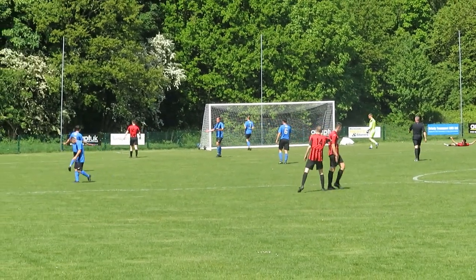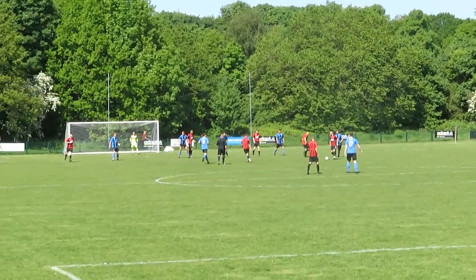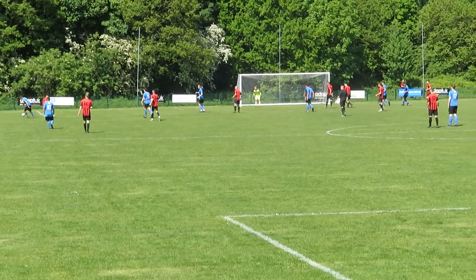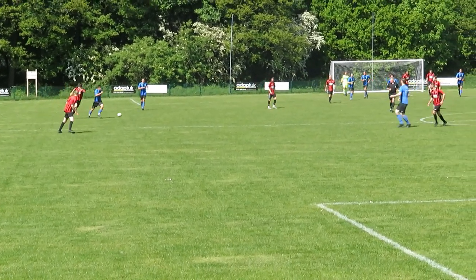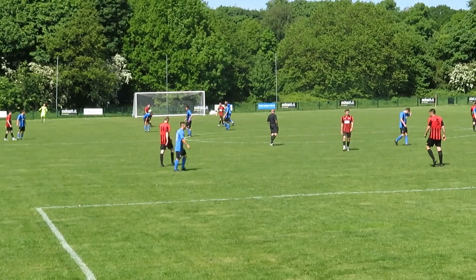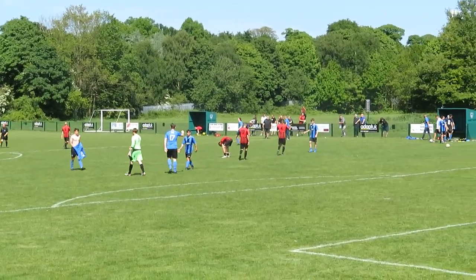Oh, that was unlucky. Time's got to be almost up now. Last throw of the dice, see if they can get another one back. Time's not on their side now. It looks like the home side are going to win this. Now they're on the attack. The whistle's just gone. So it's 5-3 for Knowsley in the end. Very nice day, nice weather, good game.